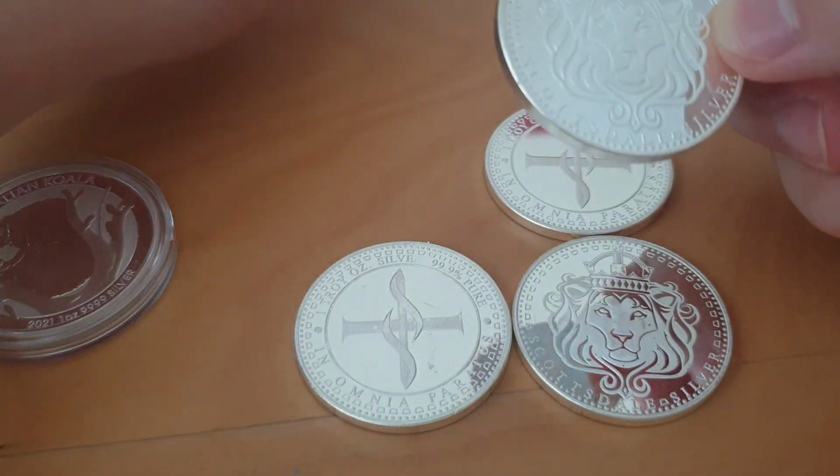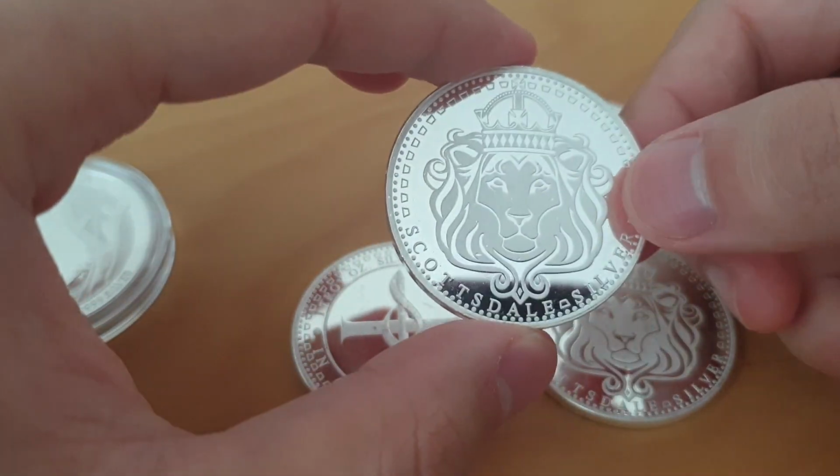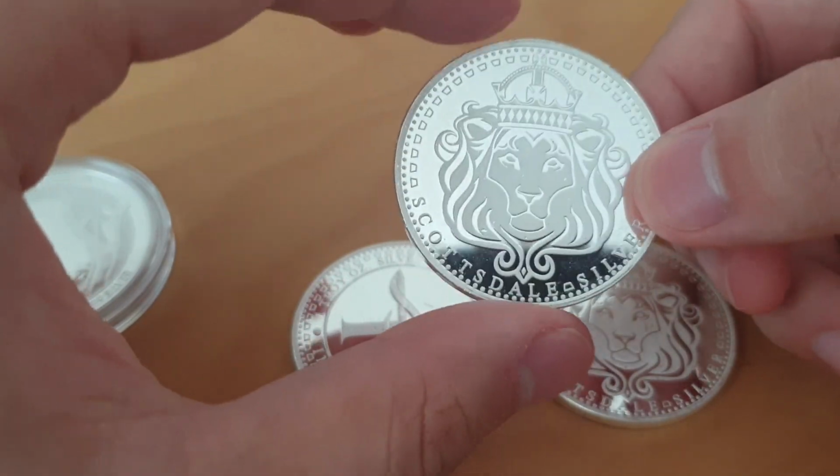It's a pretty cool coin, so I can't imagine. Whoever sold these to the dealer, or if the dealer just managed to pick them up, I don't know exactly how they got the buybacks.